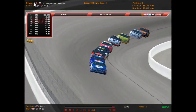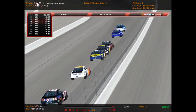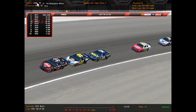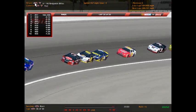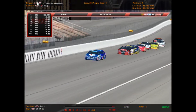Lap speed's dropping off just a little bit, down to about 183 miles an hour out of all these cars. We see 184 though. We saw 184 out of Benjamin Miles in the 14 Navy machine, and Matthews has pulled up in the back bumper of Shelton as they come off turn number 2.